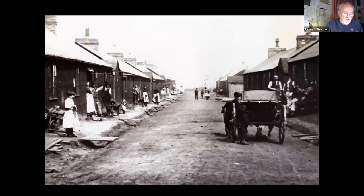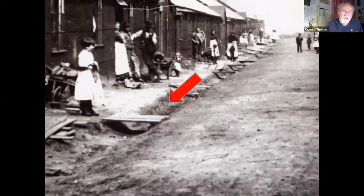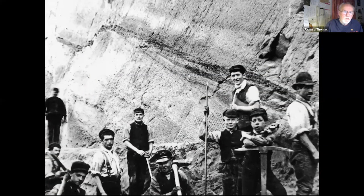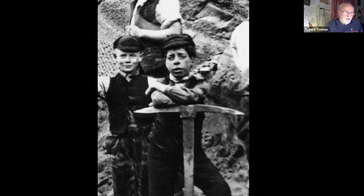Walker built towns for the workers. Admittedly, the conditions were a mite primitive. For instance, this was the main sewer, and child labour was an accepted practice in those days. I wonder how old this one is. Mind you, his attitude does look fairly uncompromising.